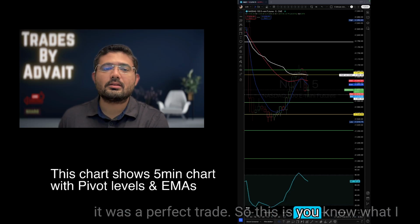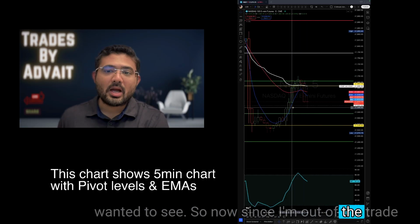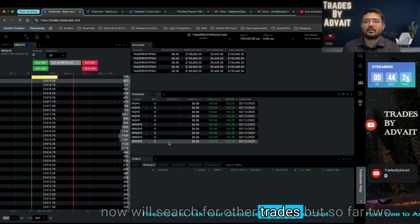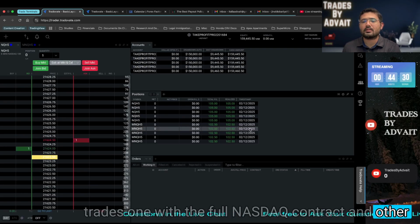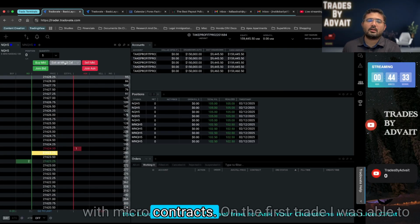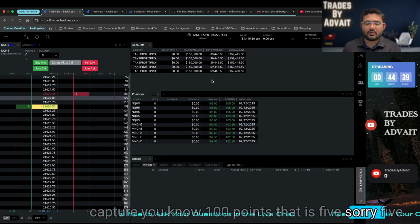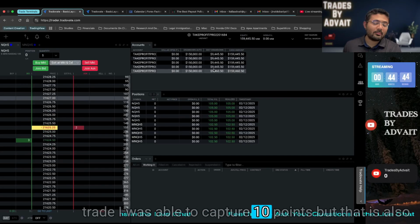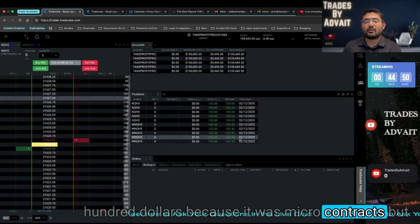So this is what I wanted to see. Now, since I'm out of the trade, we'll search for other trades. But so far, 2 trades, one with the full Nasdaq contract and the other with micro contracts. On the first trade, I was able to capture 5 points, which is $100. And on the second trade, I was able to capture 10 points, but that is also $100 because it was micro contracts.